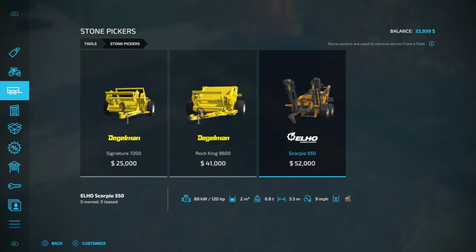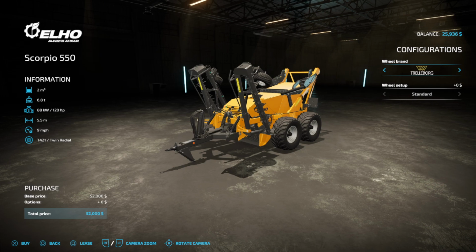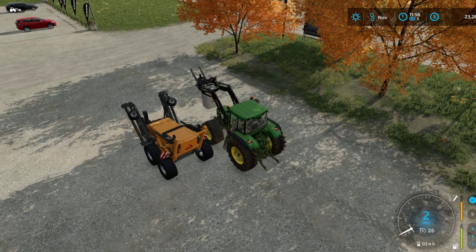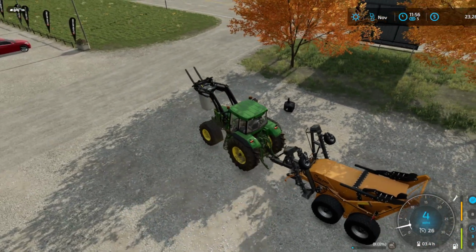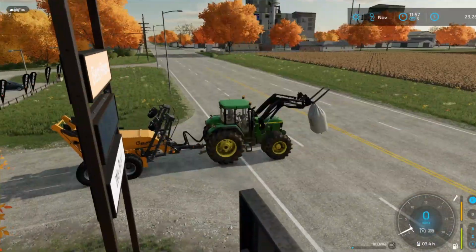All right, back to what we were supposed to be doing. Take this and wheel setup. Can't do nothing. Trailer board. I mean, we're only leasing it, so it doesn't really. Okay, so how much is it to lease? Does it tell me? Not really. $2,600. Is it really worth? Yeah, it is. Only because I want to try it. I just want to give it a whirl. I don't know what it's all about. And I would like to find out. What does it do? Where does it put them? I did find the sell point for them. It's way down there at the end of the road.